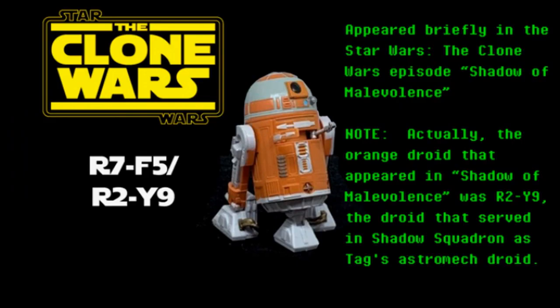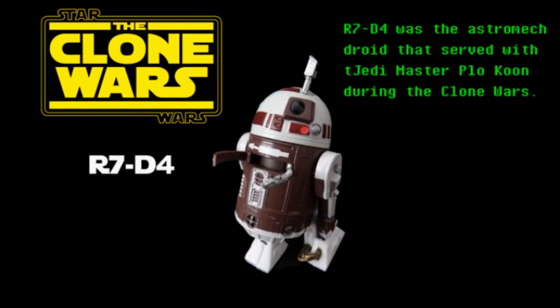First, there's R7F5. The only reference I could find on this designation came from an Entertainment Earth exclusive set. But as I did a bit more digging, it seems to be misnamed, and the droid they meant was R2Y9, the droid that served tag in Shadow Squadron during the Clone Wars. So I was right, not an R7 droid. The other droid was R7D4, also from the Clone Wars, and he served Master Plo Koon.